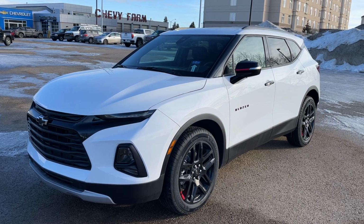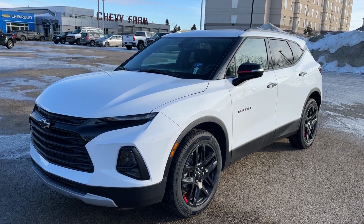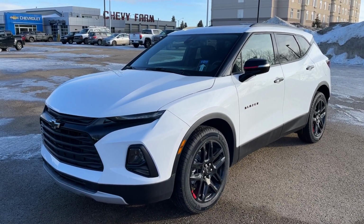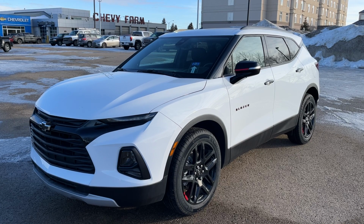This Blazer is featured in a white paint finish and a jet black interior finish. Under the hood is our 3.6-liter V6 engine paired to a 9-speed automatic transmission, as well as our all-wheel drive. Inside the vehicle is 5-passenger seating on cloth seating surfaces. We have a power driver seat with heated seats in the front of the vehicle.